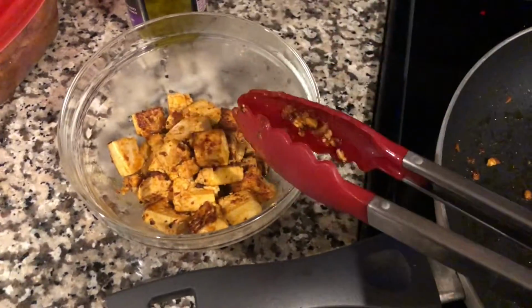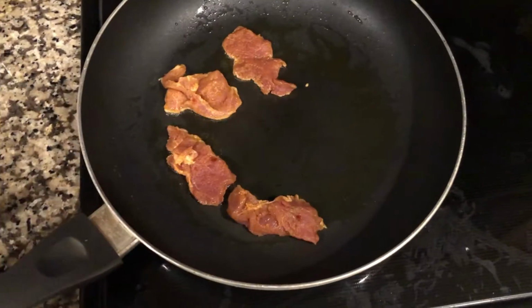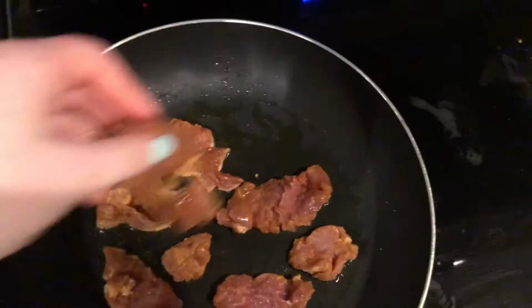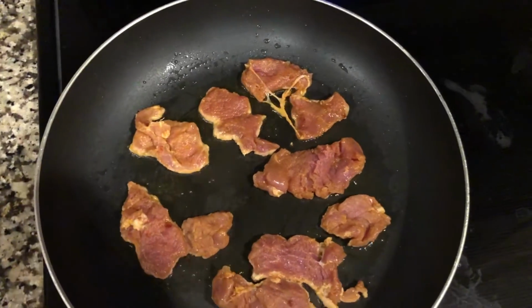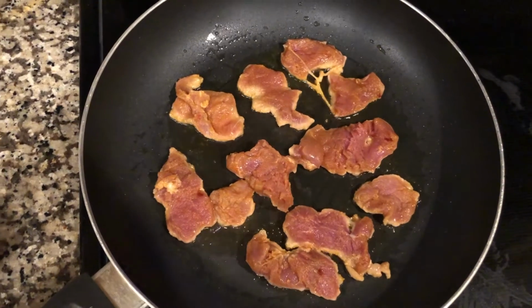And then I went ahead and made the pork too. So you're not gonna be able to make all the pork at once. I just do a little bit, like layers at a time. You don't have to put these in with your hands. I would probably recommend using a fork or tongs, but I've done this so many times that I just put them in with my hands.